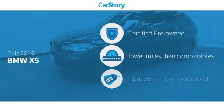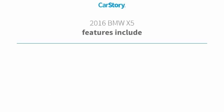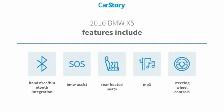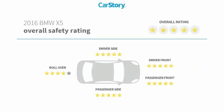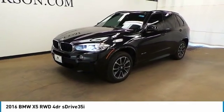Car Story research indicates this vehicle as certified pre-owned, low miles, and a good deal. Features also include steering wheel controls, MP3, rear heated seats, hands-free Bluetooth integration. With these ratings, come test drive the 2016 X5.